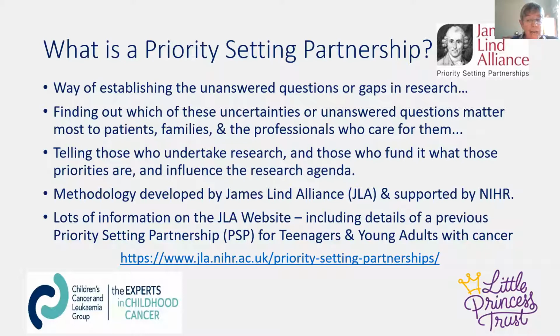The James Lind Alliance, or JLA, has a well-established methodology for this. It's supported by the NIHR, which meets their infrastructure costs, but they don't fund individual PSPs. This one is funded by CCLG and by the Little Princess Trust. There has been a previous PSP for teenagers and young adults with cancer, and I'll talk a bit about that as the presentation goes on.